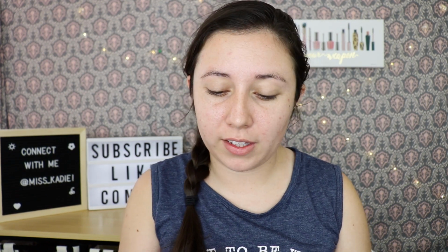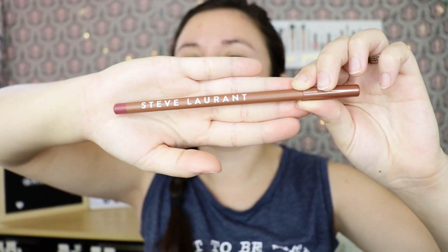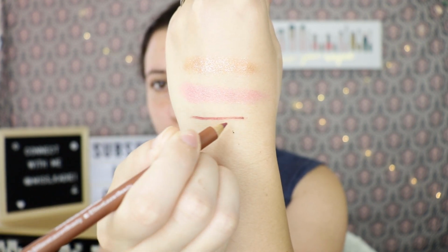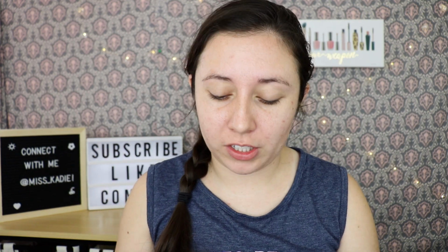Alright, and last product in the box is by Stila, and it is this lip liner. And there it is swatched. It's kind of like a mauve-y color. And this retails for $15, which honestly to me is a bit pricey, but that's just my opinion.